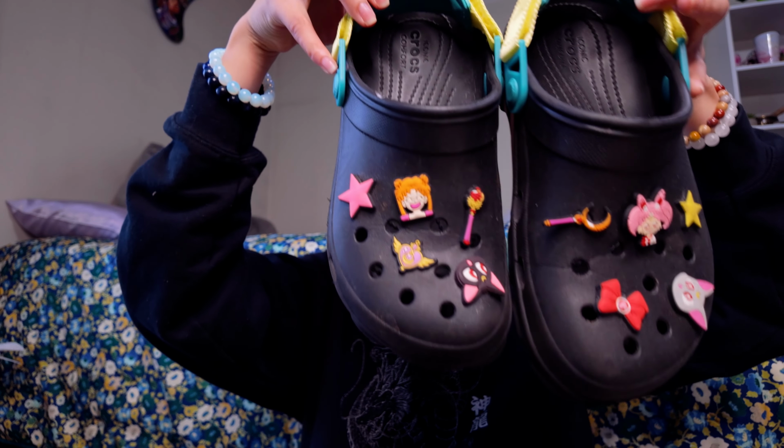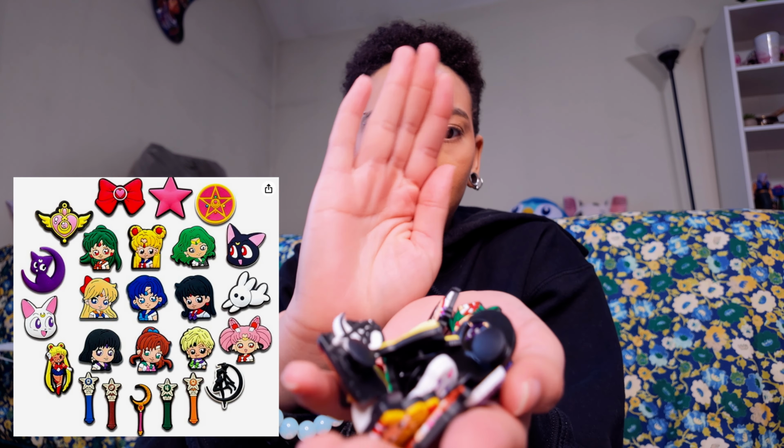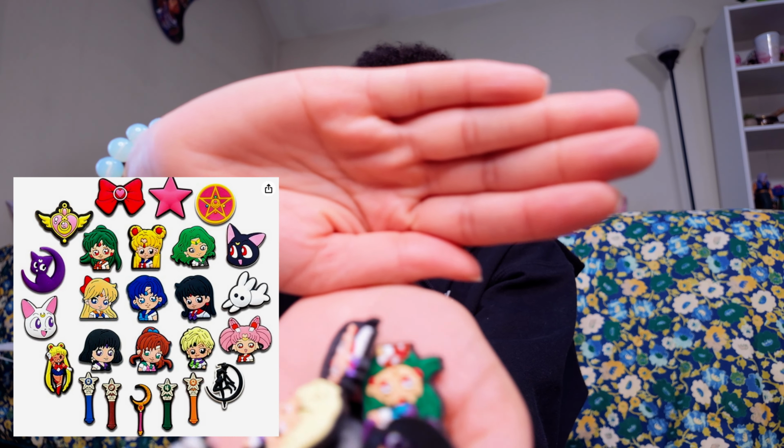All right, so the last for my accessories are my Crocs. So just for a backstory, I've never been a Croc person. When they came out, I thought they were ugly and overpriced. And then one day my coworker told me about the little charms you can buy and put on them. And then you can customize your Crocs. These are the little Sailor Moon charms that I bought to put on them.